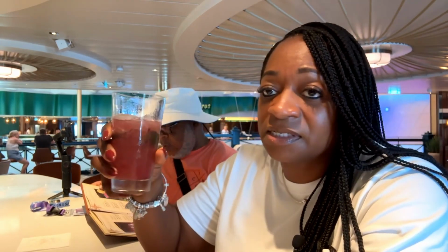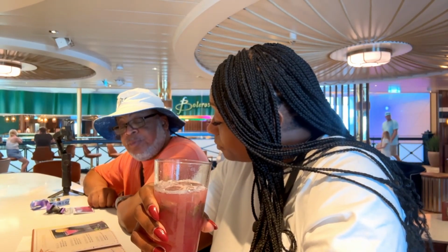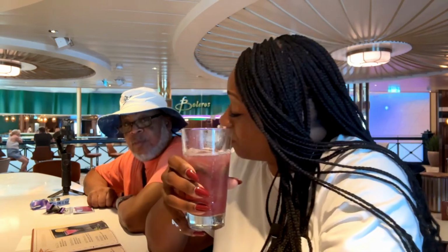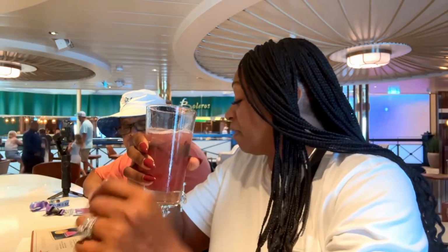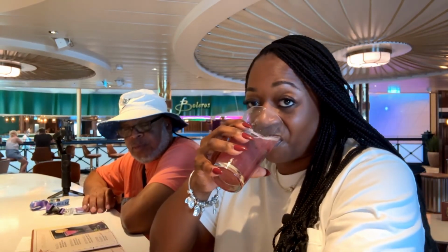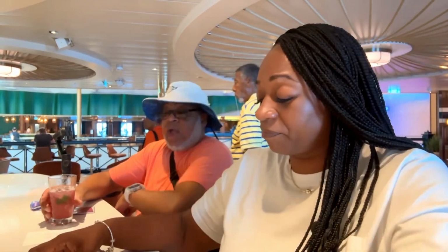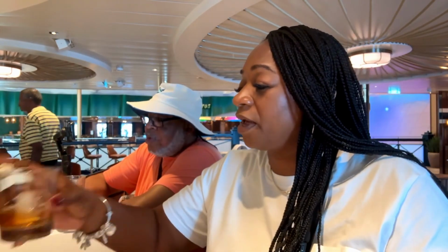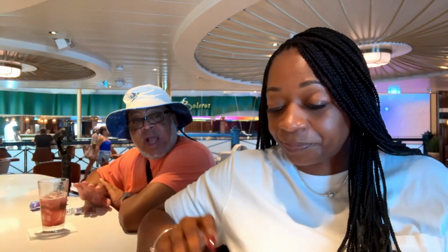And I know it has whiskey in it, but even if you're not a whiskey drinker, this isn't whiskey forward. It's very, very refreshing. And it's not too sweet. Oh, it's the soda water. They got the soda water in it. So this is Buffalo Trace bourbon, blueberry puree, mint leaves, lemon, and soda water. This is good. That's the best drink I've had on the boat so far. That's a good balance. Not too sweet.